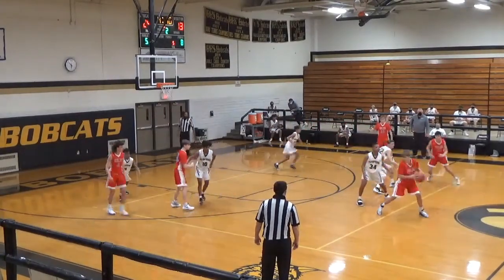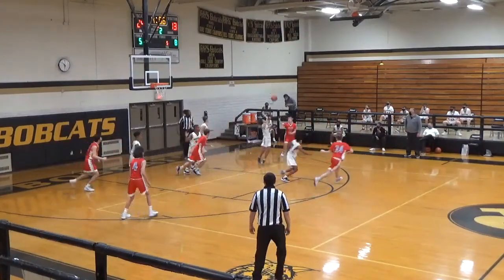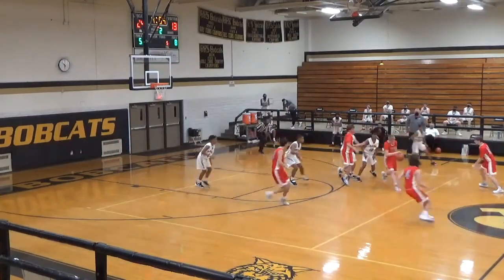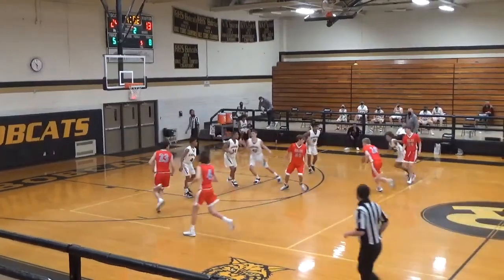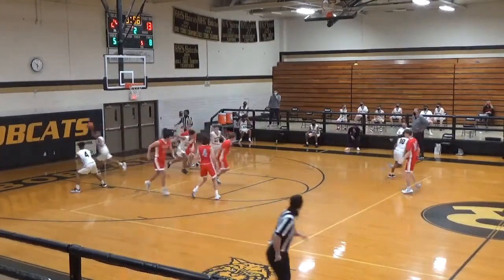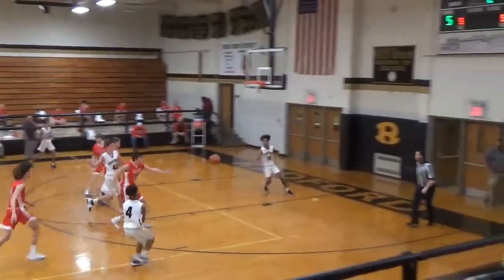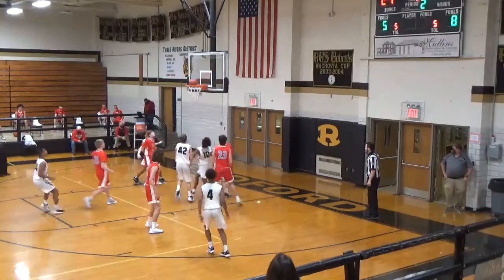You may not get an opportunity all the time, but when you get it, you've got to take advantage of it, and that's what Knipe's doing tonight. That's exactly right. Bobcats nearly got a steal at the top of the key here. Giles lucky to keep possession of that, and they just kind of go barreling down the lane and throw up a shot off the glass, 24-15.